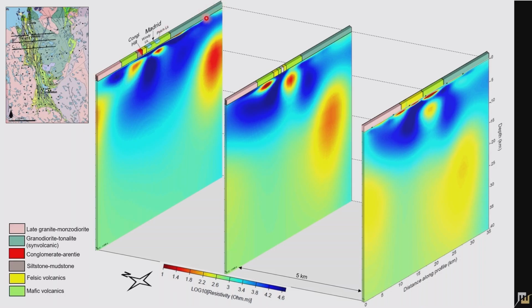And there's a prominent feature just south of the Madrid, 5 kilometers south of the Madrid, that actually goes to surface, but it's more or less connected to the conductive mid-crust. We're working to get a better sense of this feature south of the Madrid mineralization.